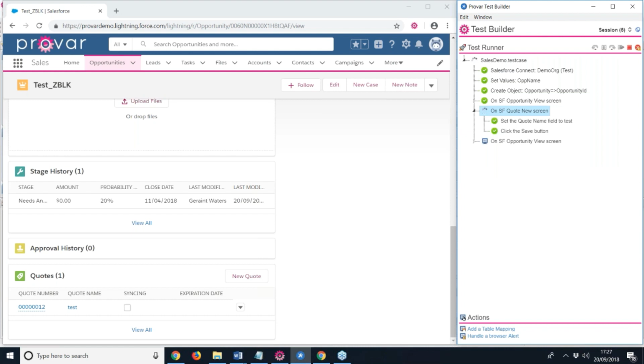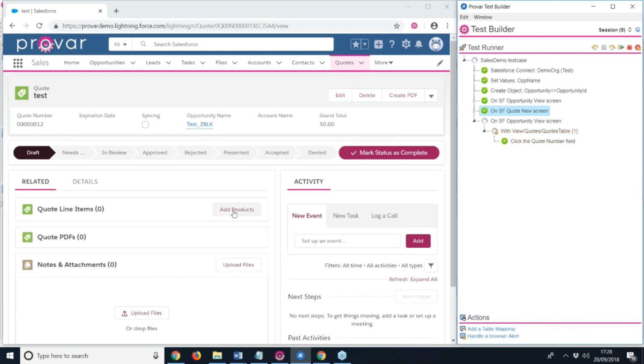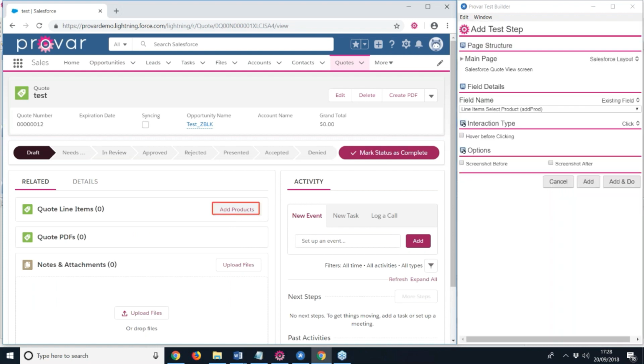And then from here is where we're going to be stepping into the new mappings that we've got in this release. And this is where we're able to choose the order lines a little bit smarter. So let's go ahead and do that. So here we're going to be interested in the add products button. So let's right click on that, add to test case. And then what we'll see is we can choose add and do.